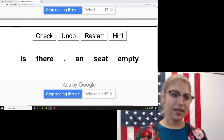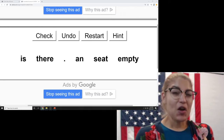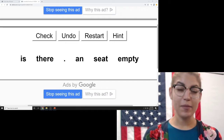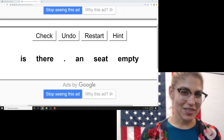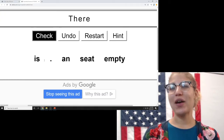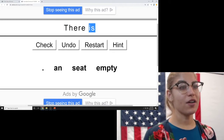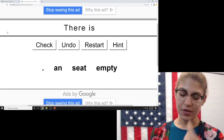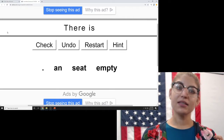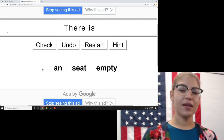Is there an seat empty? Woo! It's a lot. Okay, so what's our subject? Who are we talking about? Well, we're not really talking about anyone, but we have a thing. And so we can say something like, there is. This is something that we get to practice in the next class, I think. The next class we talk about there is and there are. If you have something singular, one thing, we can use the words there is. There is an empty seat.